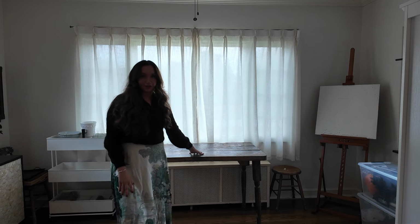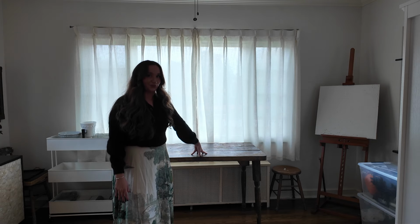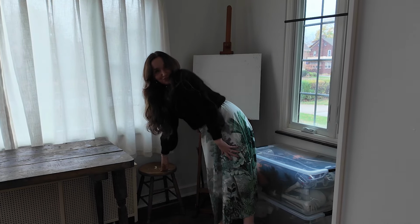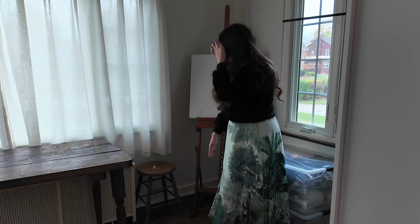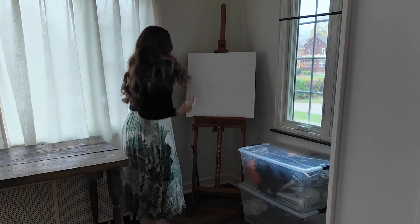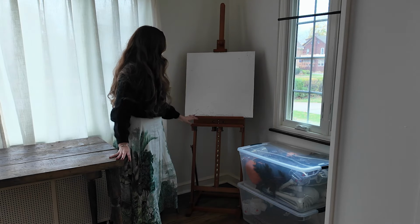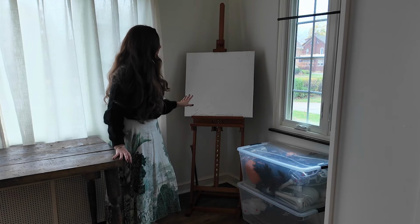This is basically where I do all of my video shoots for my food photography and videography. Over here we have this stool that I found for free while I was on a walk one day, and I use that a lot. This easel is Matt's, and him and his grandfather used to paint on it, and I always have loved the look of an easel in someone's home.